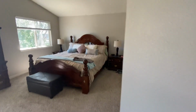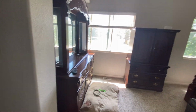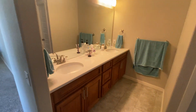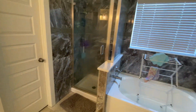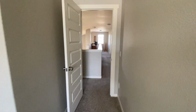Here we have our master bedroom, southerly facing windows, getting a nice breeze in there. Here's our master bathroom suite. It's a 5-piece suite, dual vanities, lavatory in there, stand-up shower and the tub. Large walk-in closet, goes back a ways. Lots of storage for him and her, particularly her.